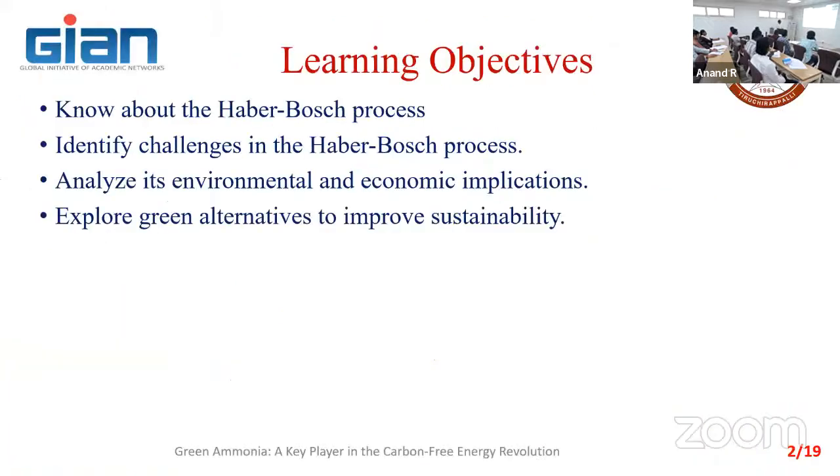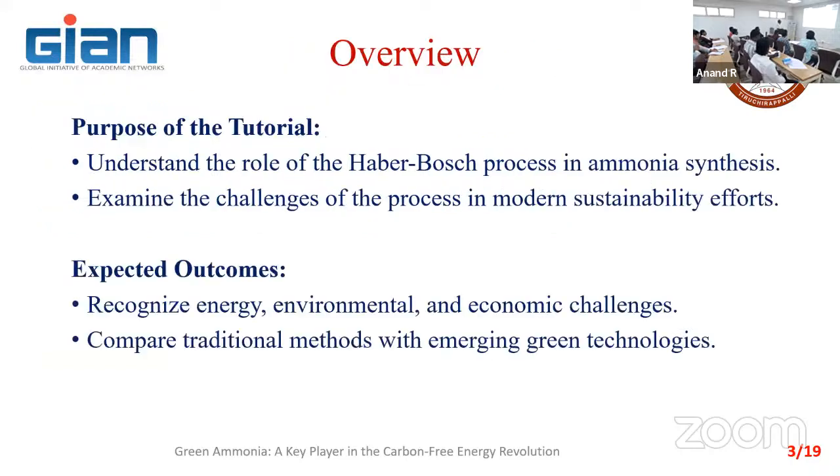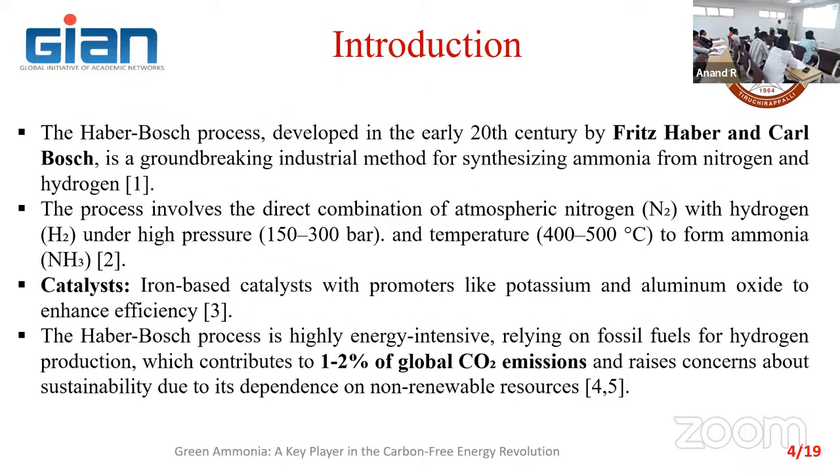So challenges. We are going to discuss the role of Haber-Bosch in ammonia synthesis and examine the challenges of the process in the modern sustainability approach. Expected outcome: you can recognize the energy consumption, environmental and economic challenges, and compare traditional methods with emerging green technologies. So that is the thing we have given to you.